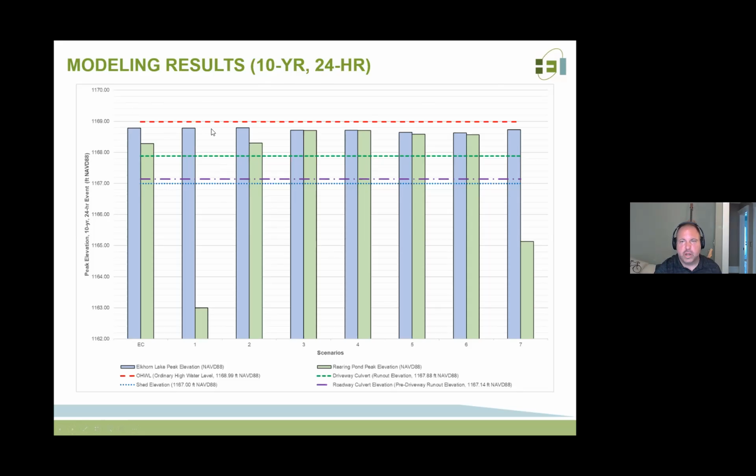So one thing that you'll notice is a lot of the scenarios actually kind of result in the same. I mean, obviously the difference in the pond and the lake here is so great because this is the one in which we literally shut off the inlet to the pond. So no water is allowed to go into the pond. So all you're seeing here is the water that fills the pond based on the local runoff to the pond.